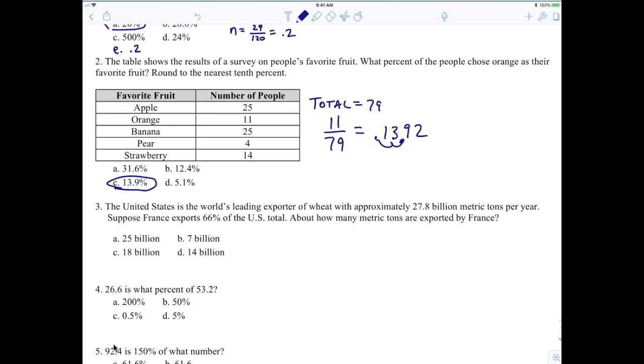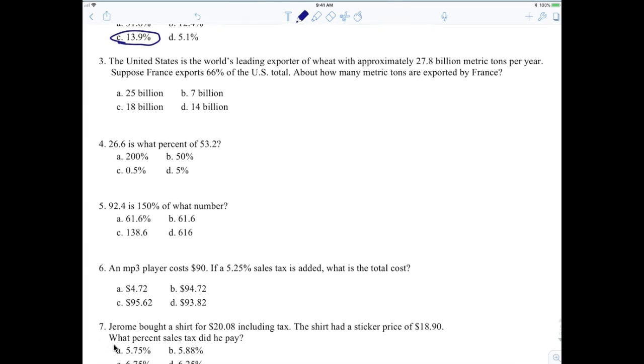All right. Let's see what we have here for question number 3. It says, the United States is the world's leading exporter of wheat with approximately 27.8 billion metric tons per year. Suppose France exports 66% of the U.S. total. About how many metric tons are exported to France? So, Sebastian, tell me what you're thinking.